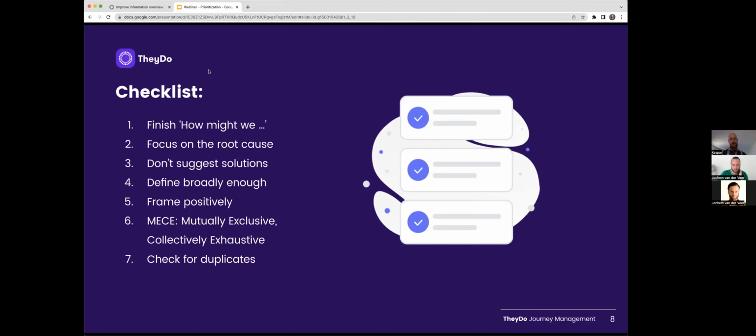Lastly, like MECE, some of you might already know it, try to formulate your opportunities so that they're mutually exclusive and collectively exhaustive. That means that together they cover all the important root problems, but also that every opportunity is distinctly separate. This will help you prioritize, because it's much easier to see that they're really different from each other, so one will score differently than the other. It also helps to create different solutions, and makes sure that you cover all the root problems that you identified.